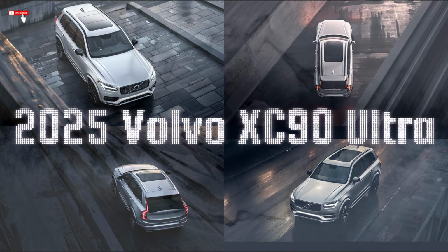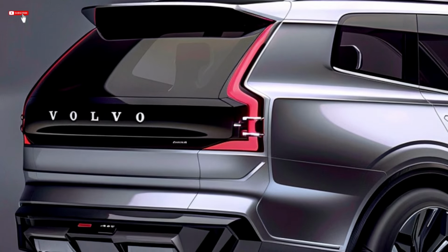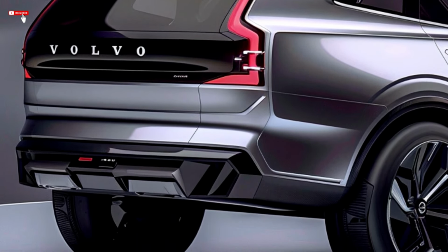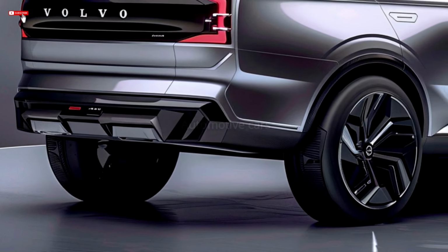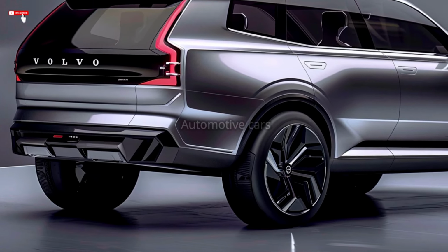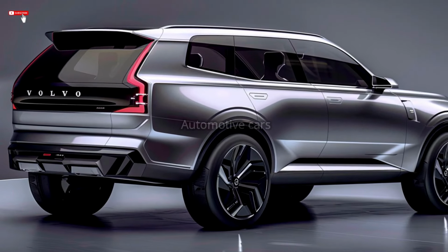2025 Volvo XC90 Ultra. The 2025 Volvo XC90 is a compact SUV with a turbocharged 2.0-liter four-cylinder engine, a hybrid system, and an 8-speed automatic transmission. It has a 58 mpg rating and a 33 mpg electric driving range. The vehicle has a fender flare body, air suspension, chrome trim, and an extra key fob.